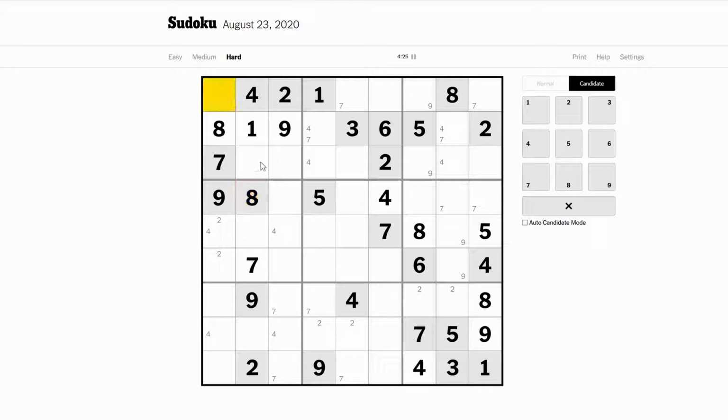So now we've created a triple in here. Can we resolve that? They are 3's, 5's, and 3's, 5's, and 6. And we can't see any of those numbers, so let's leave them for now. Okay, so anything else we can do with the 9's? Nope.